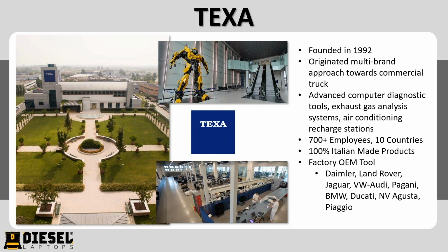And if you've ever bought anything for your wife or girlfriend and it was Italian made, you probably know it wasn't cheap and it was some really, really good quality. TEXA's no exception with that. They really have a high standard. That picture you see on the left, you may think that's the front of their building. It is not. That is the roof of their building. They do a class act job.